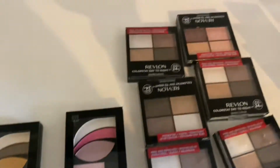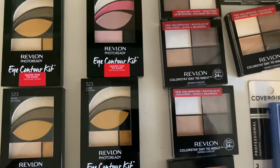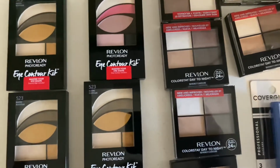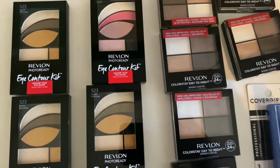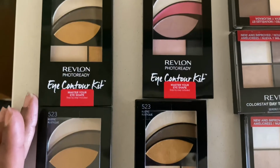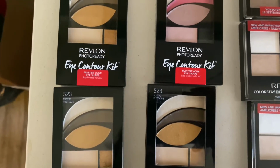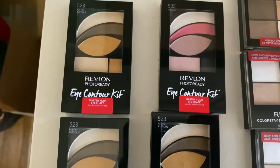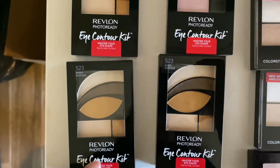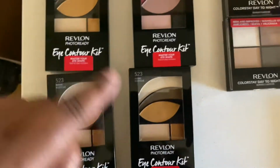So Revlon, I would like to get ungated. So I had to buy 10 items from Walmart again for me to get ungated. So the best thing to do is to get it on clearance, right? All right. So this Revlon Photo Ready Eye Contour Kit, this is on clearance for $2.25. Ibotta gave me back $2, making these 26 cents a piece.